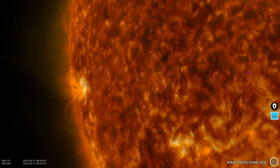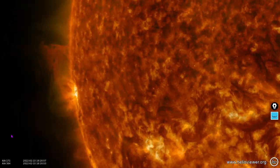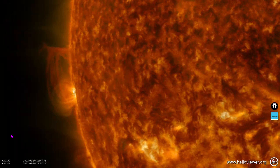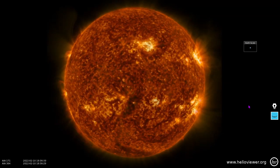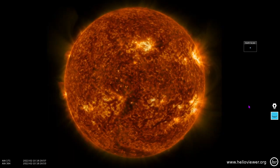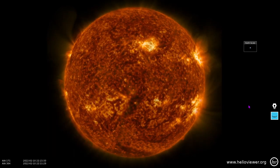Some more departing sunspots, and here are some arriving sunspots. 2945 is looking promising. It's got two rather large umbrae that are quite close together of opposite polarity. Here's the full disk view in this great wavelength. This is a composite wavelength here. It's 171 and 304 angstroms. That's the iron 9 and ionized helium ultraviolet wavelengths.